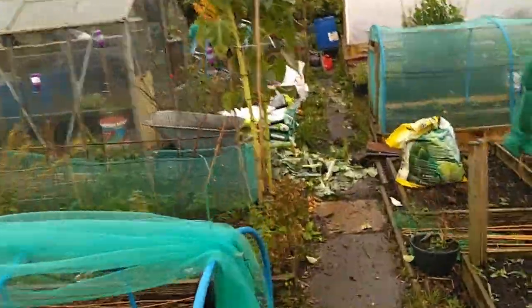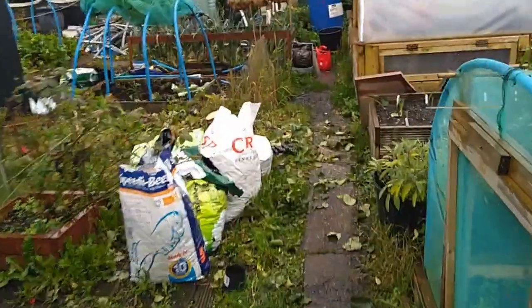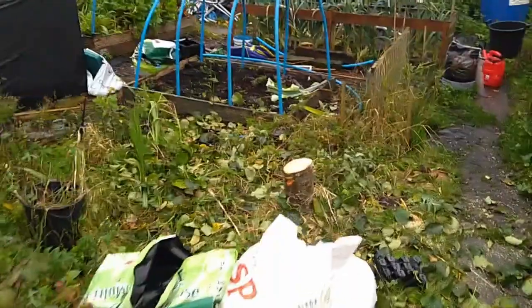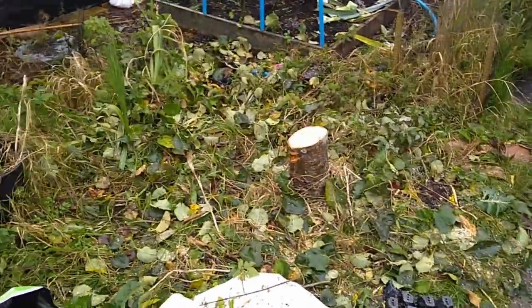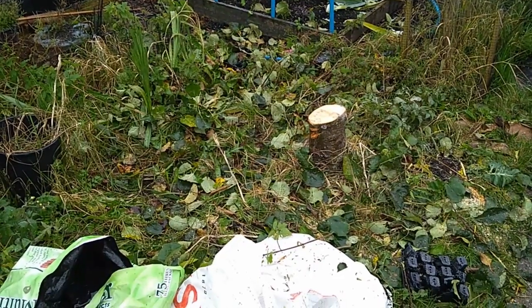That's it, get past that. All the crap that I've got to clear up now, that's the only problem. It'll take us about an hour. And this is where the old cooking apple tree was. We've got 2 cooking apples at Helen's mum's, so we don't need that.